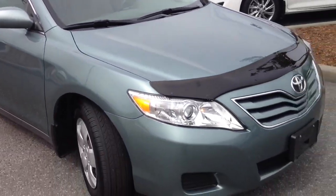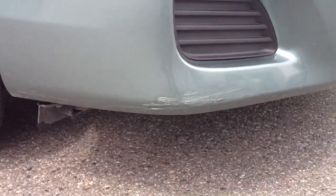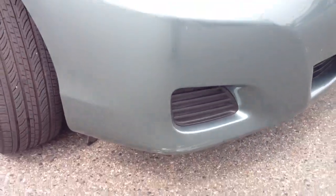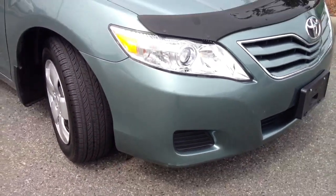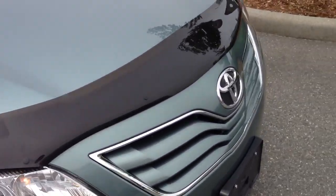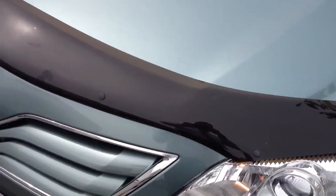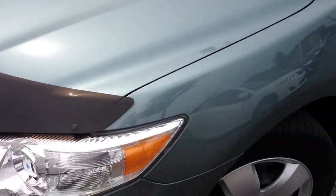Okay. One area here is this spot on the lower part of the bumper. It's pretty common. It's got a bit of a scrape, and again, it's quite low. Back out, you can see kind of where that is. The hood and everything, though, is quite good. Had a hood deflector mounted on it to begin with. Does have a few little chips. See a spot there. But overall, the car's very clean.